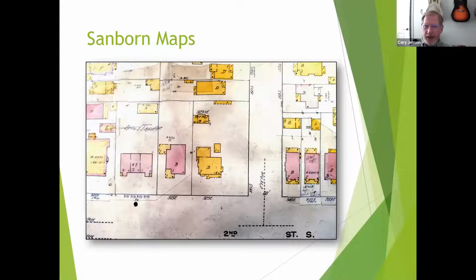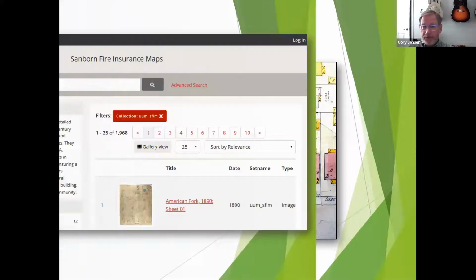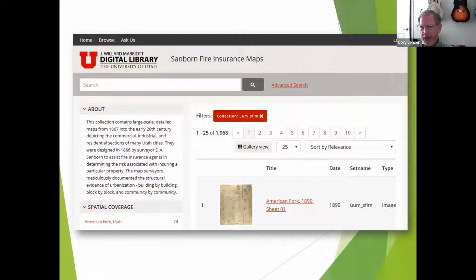And interestingly, a while back, we found several bound books of Sanborn maps in our collections at State History. Those were recently scanned and put online. The Marriott Special Collections Digital Collections has several of theirs, most of them online as well. This is what the search page looks like at the Marriott Library for the Sanborn maps. Our search page looks pretty much the same.